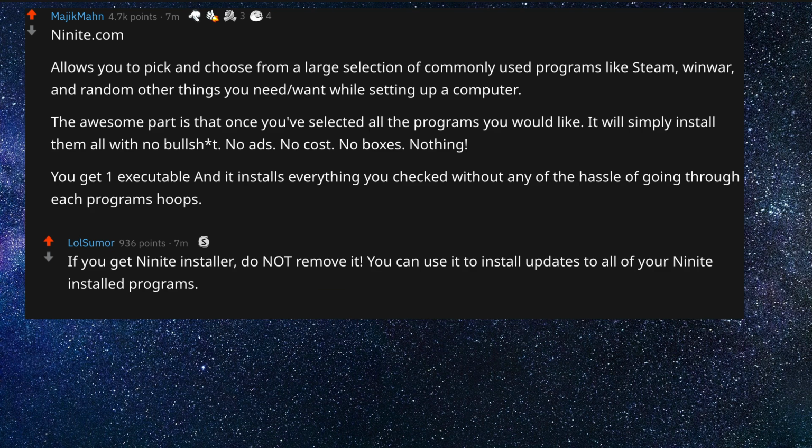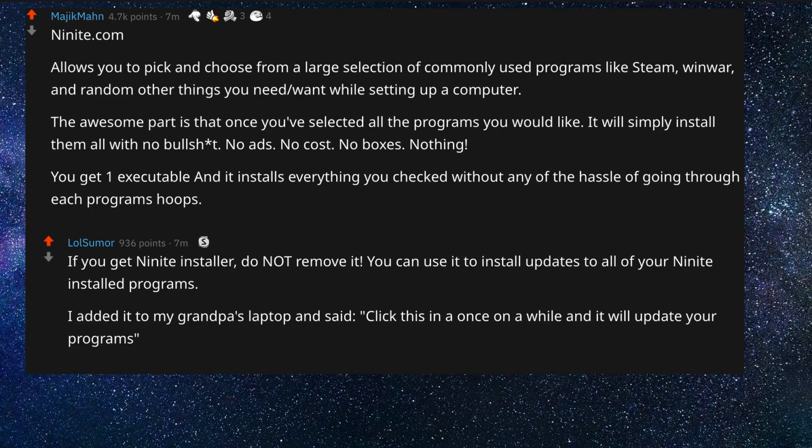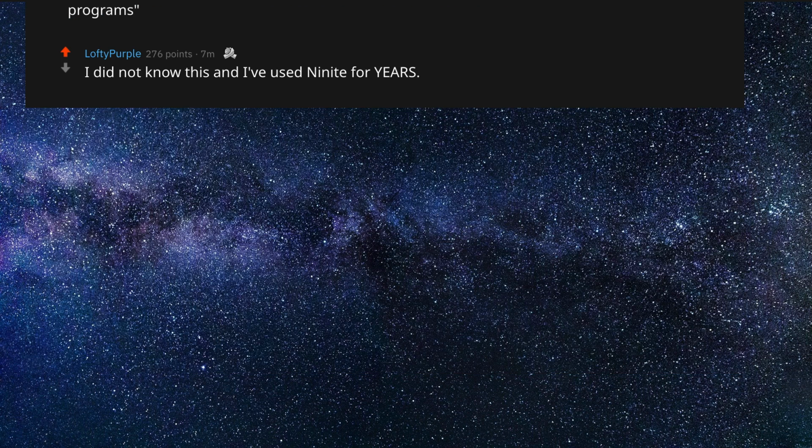If you get the Ninite installer, do not remove it. You can use it to install updates to all of your Ninite installed programs. I added it to my grandpa's laptop and said, click this once in a while and it will update your programs. I did not know this and I've used Ninite for years.